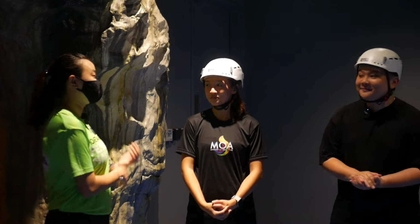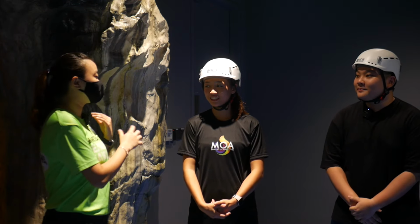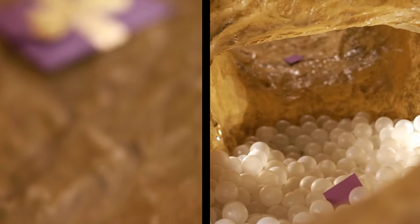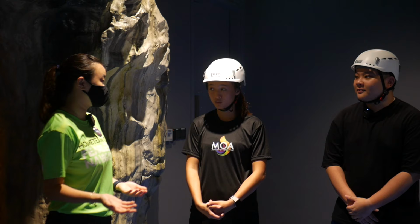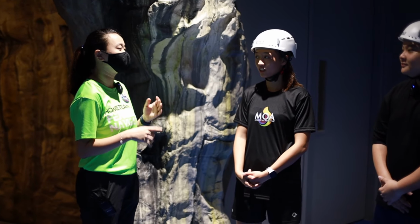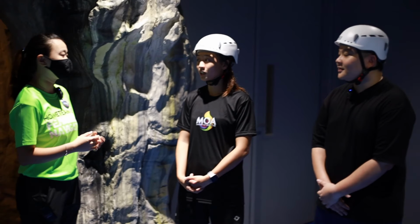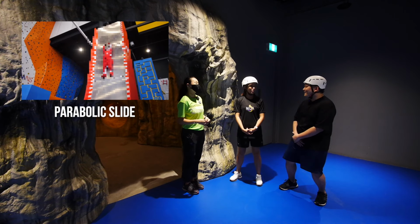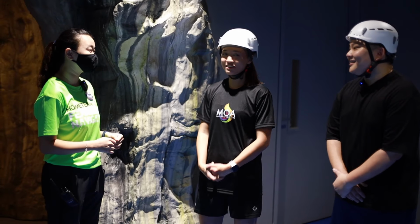Okay, hi guys, welcome to Fossil Labyrinth. This is your very first station, and I have a challenge for you guys inside here. Inside we have already hidden envelopes for you. You will have to find clues to your next station, so you have to go and find them. The loser for this will have a punishment, which will be attempting our parabolic slide at Urban Climb later. Oh my god. Okay, are you ready?